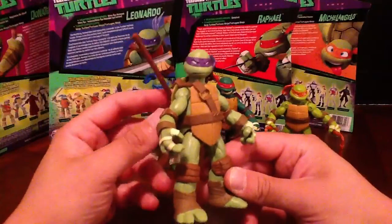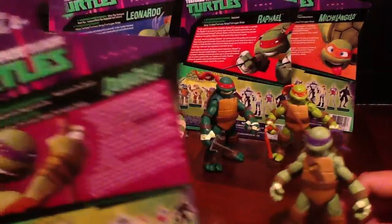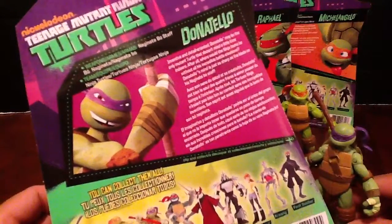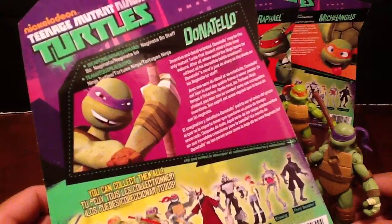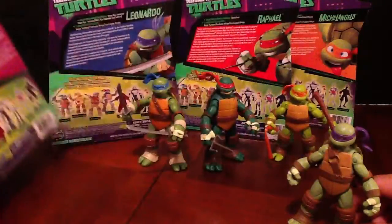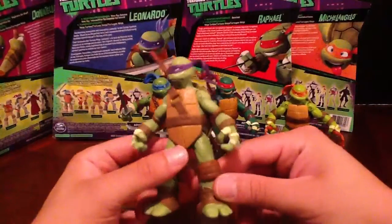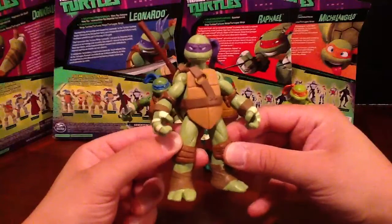He's the scientific guy out of the group, and even on his packaging, you can see here, he has a bit of a write-up on him, and he's actually missing a tooth. He's got a space between his teeth, which is pretty interesting to see. Gives him a bit more character. But this one doesn't have a space between his teeth. He has the closed mouth. I guess that's why. But he has just an awesome face.